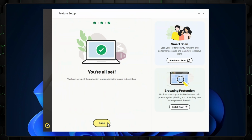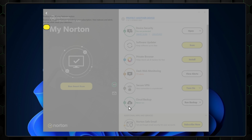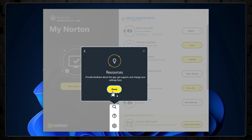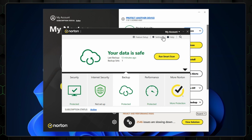Now, which features an antivirus offers is important, but how easy these are to access and use can tip the scale. With Norton, when you first open the app, you'll be met with an interface like this. While general functionality is seamless, finding features and customizations takes a little bit of searching. I do like that there's a lot of features. It's one of the best suites on the market in that regard.